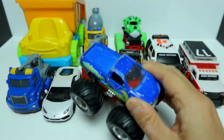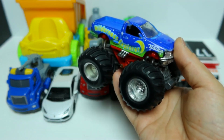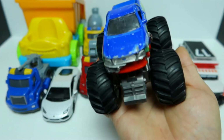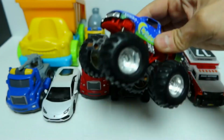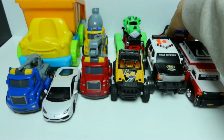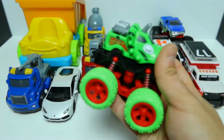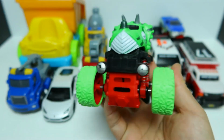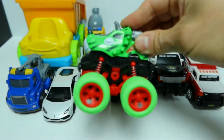Next one, we have a monster truck. A monster truck is designed to do stunts in the arena. There are two white to drive on the road. They have huge tires. Okay. And this is also a monster truck. But it's in the color of green. Whoa.